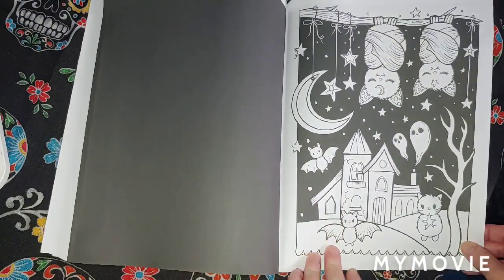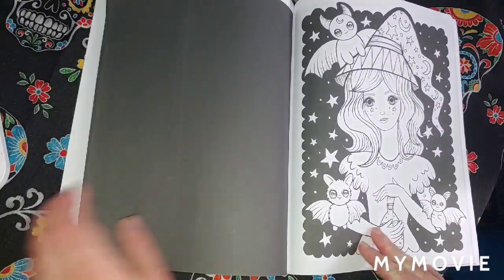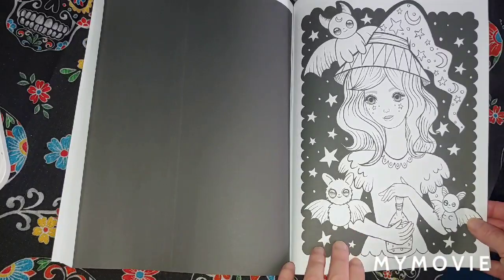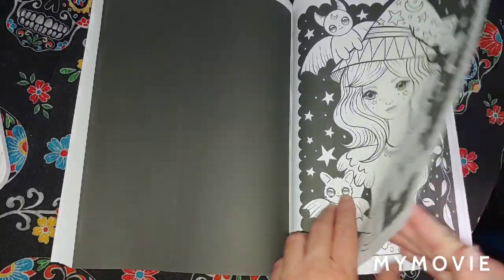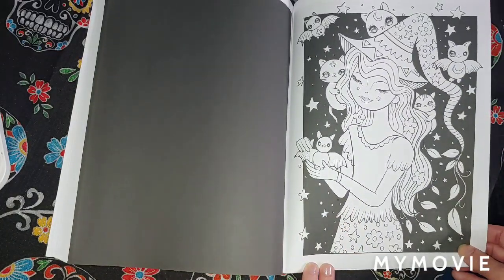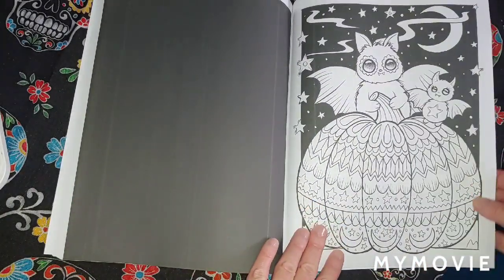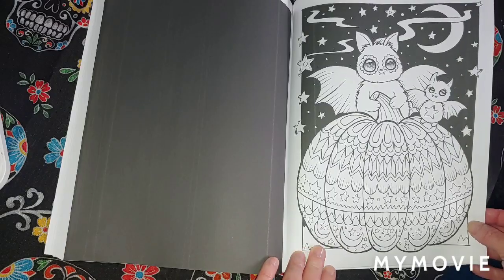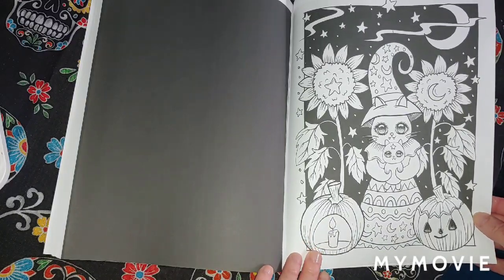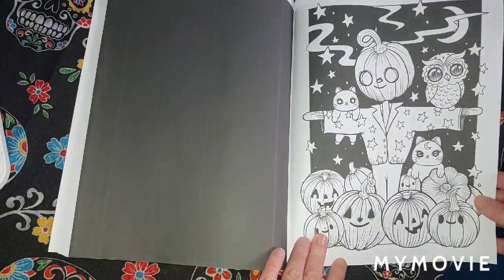Oh my gosh, I love it in black. This is good with the black background. Beautiful. They have beautiful faces. Real pretty hair and face. That girl does. Gel pens, here we come on that one too. This looks good, black.